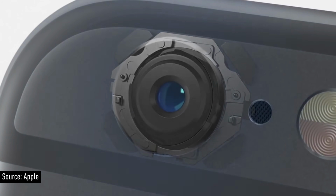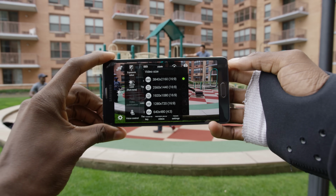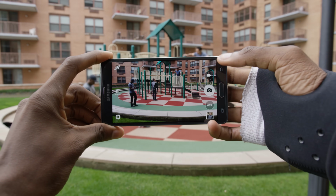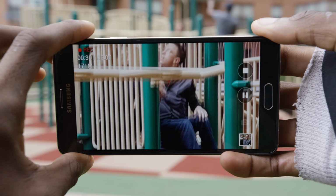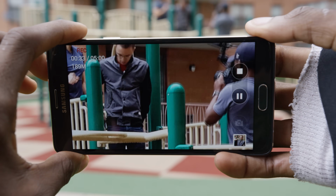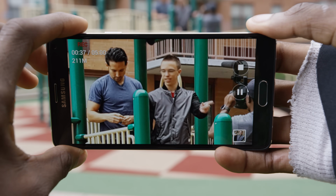Unfortunately, 8 megapixels does limit it in the video department to 1080p, and that's where the Galaxy Note 4 steps in. So if you take a lot of video on your smartphone, and if you absolutely must have the best of the best, the Note 4 is the clear choice, shooting 4K video from a 16 megapixel sensor, which is super sharp and crispy and colorful and beautiful.